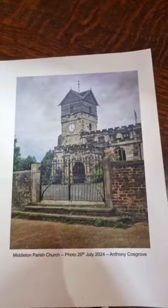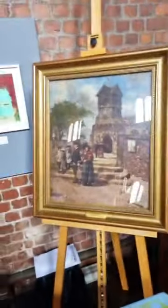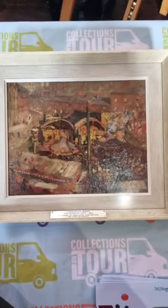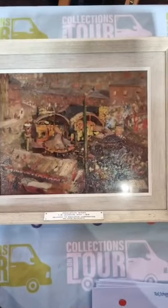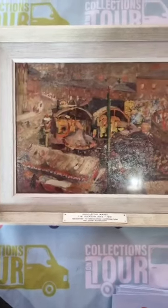That's literally a contemporary photograph of the same location, and there it is there. And then there's this lovely little aisle, and that's another Frederick Jackson. That's Middleton Wakes. Events like this to show people. Really like that one.